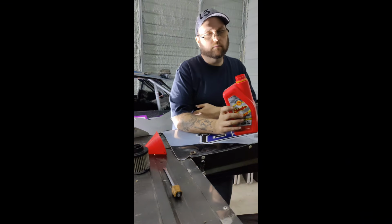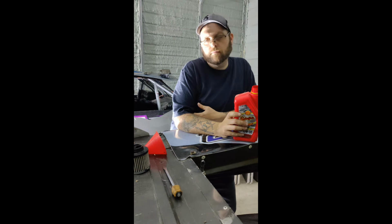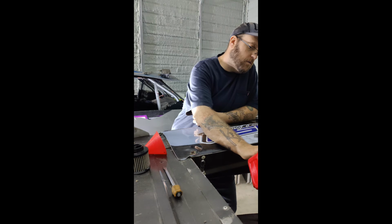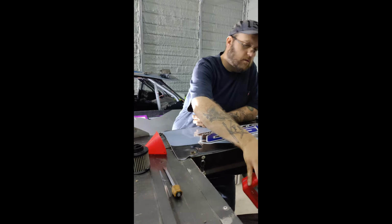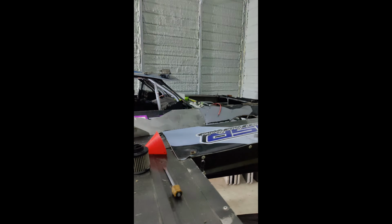Now, a lot of people just put the oil in there, but when a container is almost empty, I drain it back into another empty quart, because I usually get a quarter of a quart or so more oil out of all the other containers. Just let them sit there and drain for a couple minutes. I don't want to be short on oil. Okay.